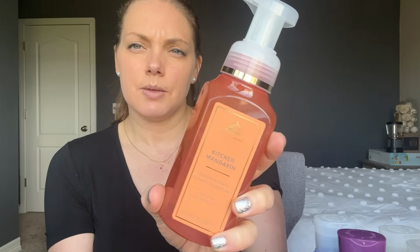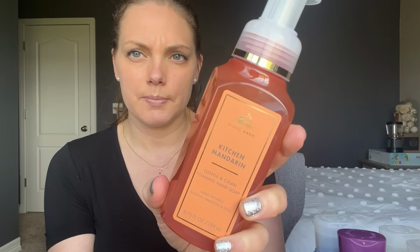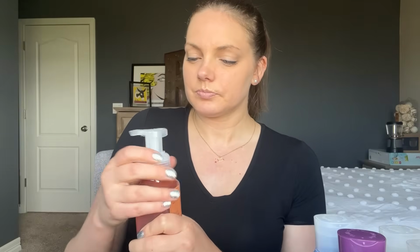So I picked up Kitchen Mandarin. I've had this one a couple times and I love it. It's just from the normal White Barn Core, but it's so delicious. The mandarin of this is, I would say, like the mandarin that's in Mango Mandarin. It's so good. The keynotes are Sparkling Mandarin, Fresh Thyme, and Cedar Wood.